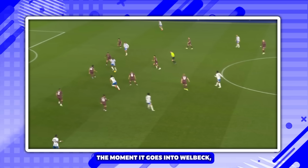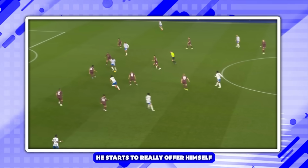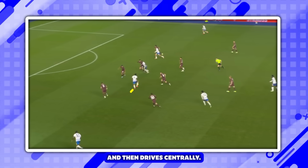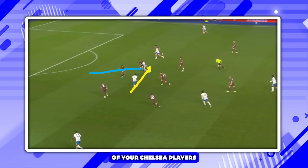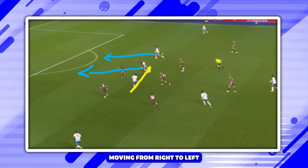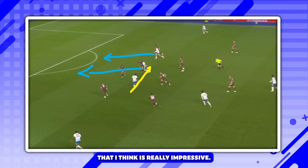The moment it goes into Welbeck, you see Joao Pedro's eyes light up. He starts to move, he starts to make a motion, he starts to really offer himself to help his teammate. He receives the pass from Welbeck and then drives centrally. He drives with the ball, and this is absolutely key because you've got the movement of your Chelsea players, or your Brighton players I should say, moving from right to left, and that opens up channels and pockets of space. It's this game intelligence from Joao Pedro that I think is really impressive.